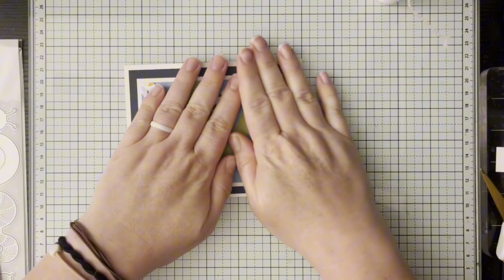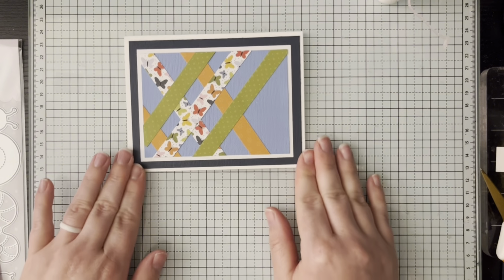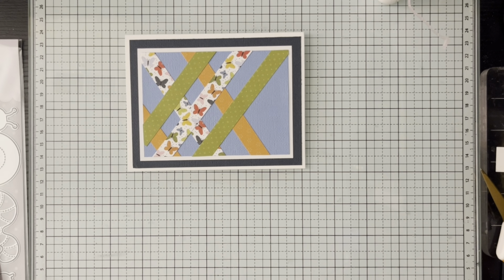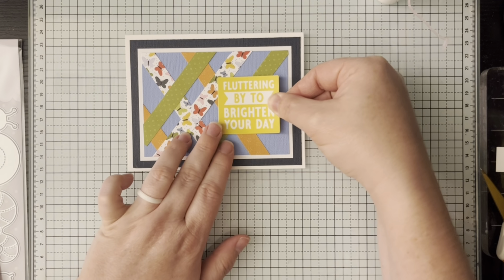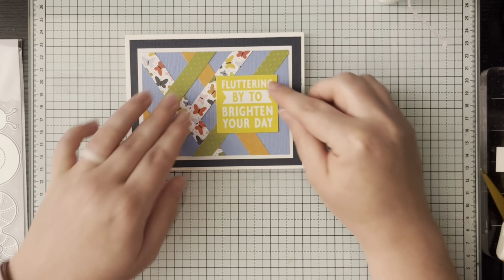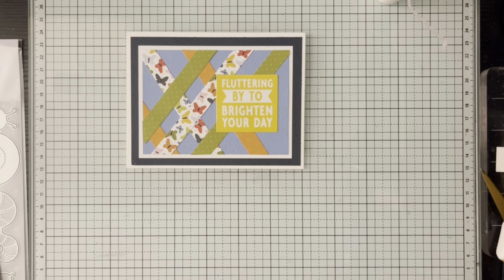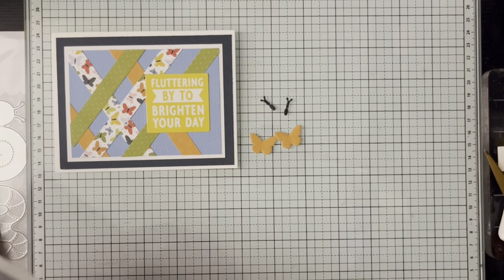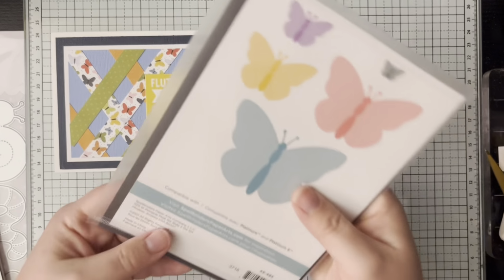Like I said, it is any object that we're going to put on here, and I particularly am going to bring in that sticker sheet because I have a lovely square here that says "fluttering by to brighten your day." The die set that I am using with Pretty Pink Posh didn't happen to have butterflies, and I thought in my brain it'd be weird to bring in a different insect. Anyway, I just brought in some butterflies from another set of mine.